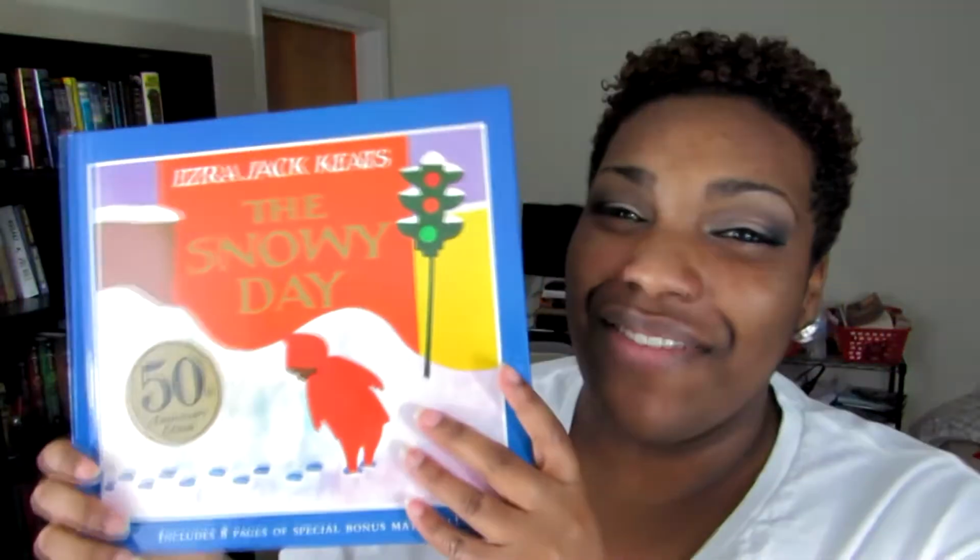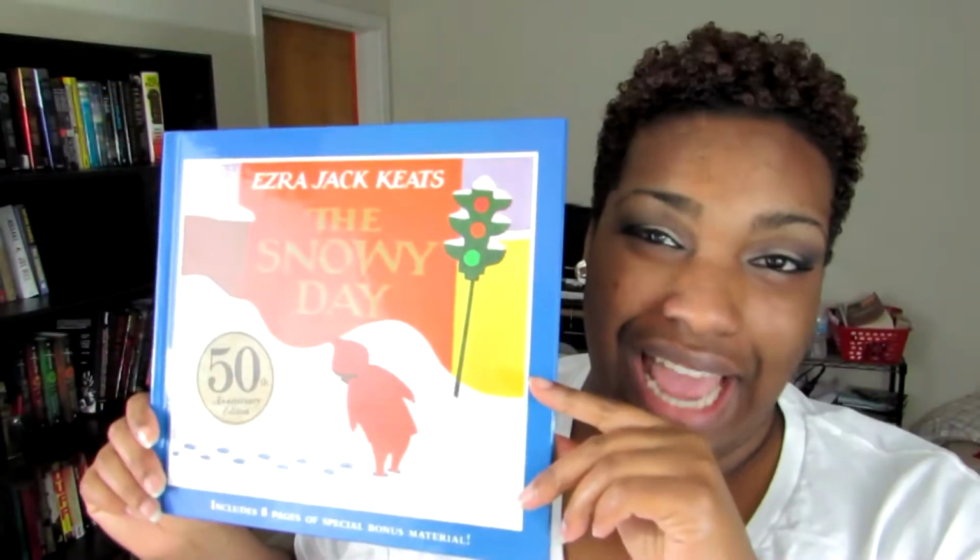Find a hardcover book without a jacket. The Snowy Day by Ezra Jack Keats. I love this book. Hardcover, no jacket.